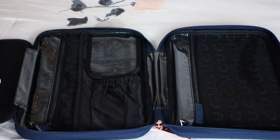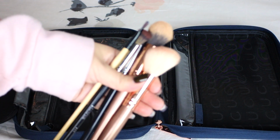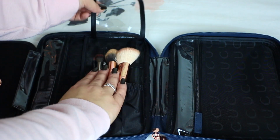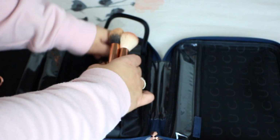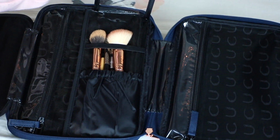I did test it out. Actually, I'll just show you guys, just so you can see. So let's say you are only someone who carries like a little handful of brushes like this, then you can just go ahead and slip them all into the pockets, and then you could even put the cover on it so it won't transfer anywhere if the brushes are dirty. And then they also can go under the band just to ensure more safekeeping.